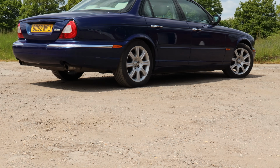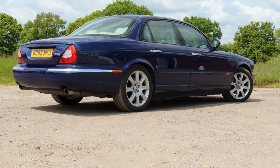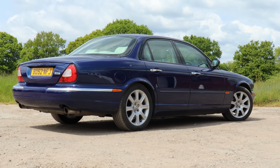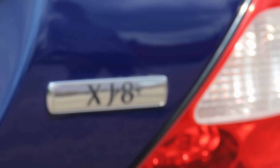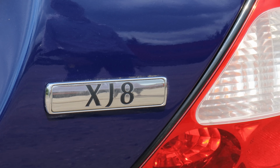It was quite clear though that Callum was getting itchy feet, desperately wanted to update the design language. He really wanted to tidy up the X350. Come the back end of 2007, the X350 finally became the X358.